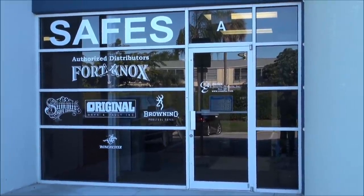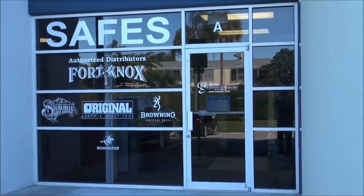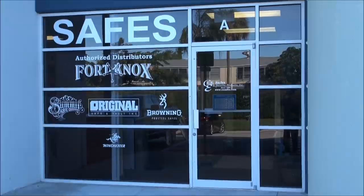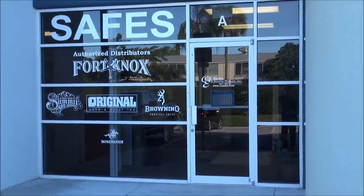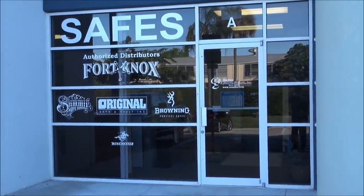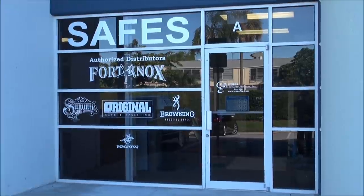Here we are at CE Safes. My friend Kurt, the owner, is inside, and he's going to give us a tour of his facility. They just moved to this new location. I'm in Deerfield Beach, Florida. The C stands for Kurt, E is his wife, Elizabeth. CE Safes, Deerfield Beach, Florida. And this is their premier showroom.